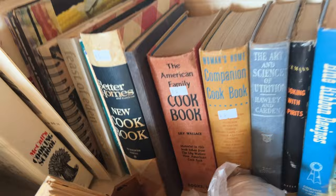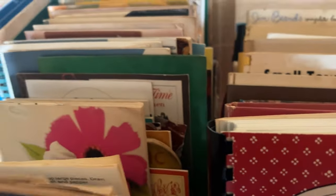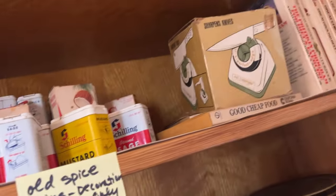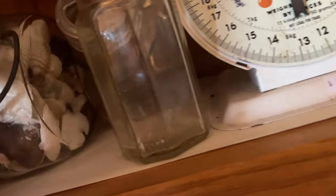I really liked this box with all the recipes in it, but when I lifted it up, the bottom fell out. I know, yes, I didn't even look at them this time. They were priced pretty reasonably at $1 a piece. There weren't any real old spice tins.